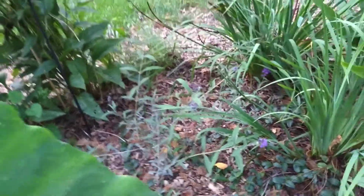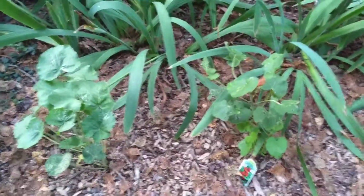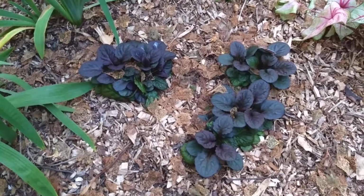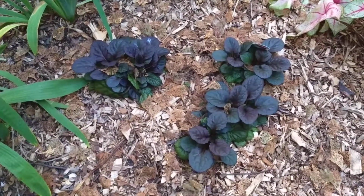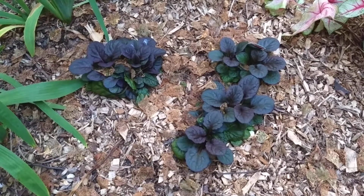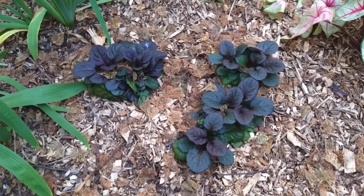Butterfly bush there. This Cicada has done really good here. So happy. I'm going to bring up some from down the hill where that other stuff is, because it's just a huge patch.